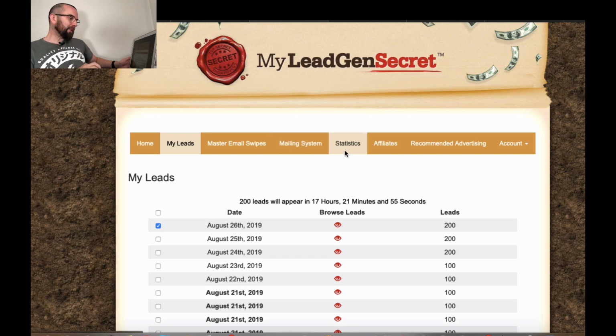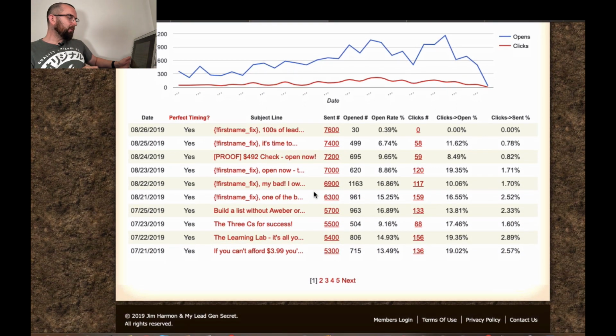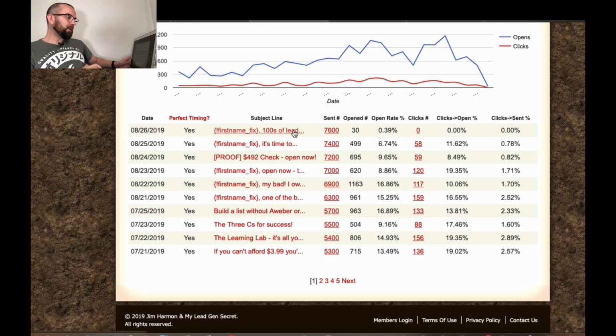Now, statistics wise, when you send out an email, you get the emails here and how many were sent. I just sent this one this morning. You see how many people opened, the open rate, the clicks, the click opens, and the clicks sent.